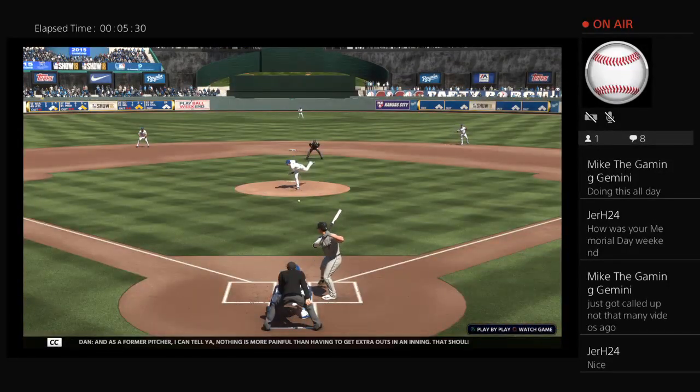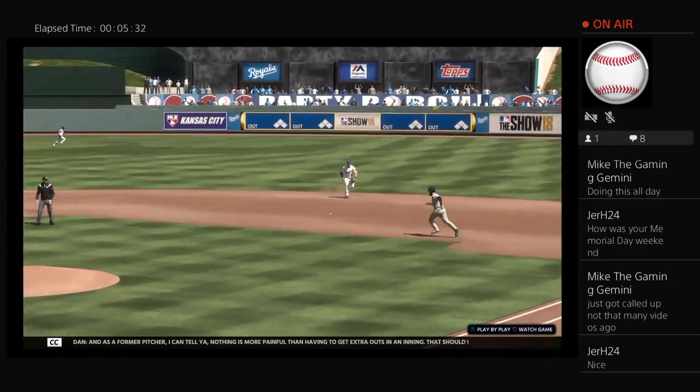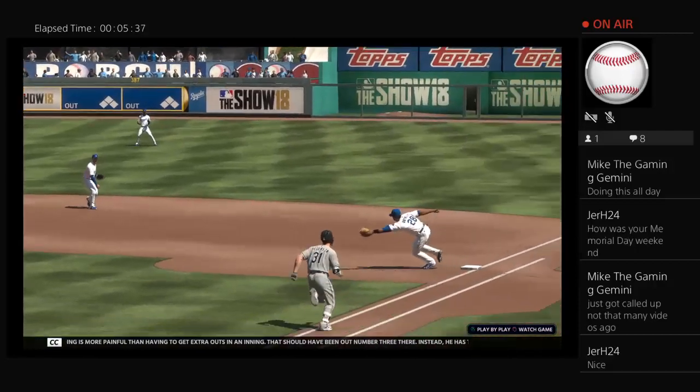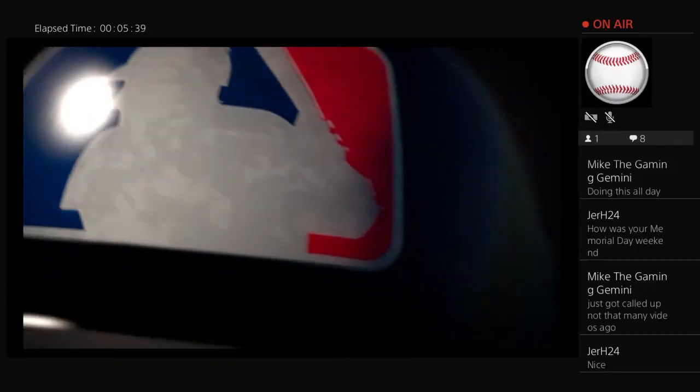And as a former pitcher, I can tell you, nothing is more painful than having to get extra outs in an inning. That should have been out number 3 there. Instead, he has to refocus and get back to work.